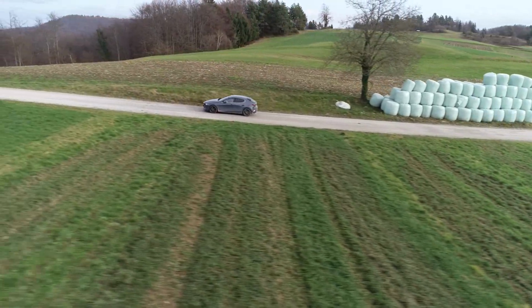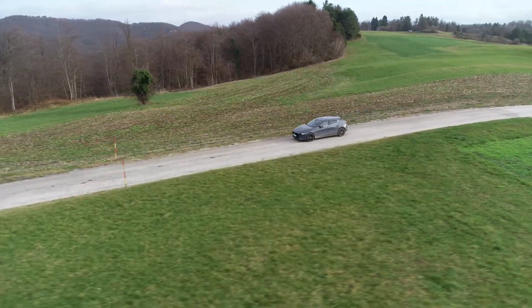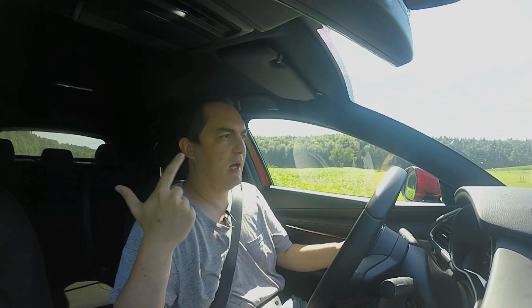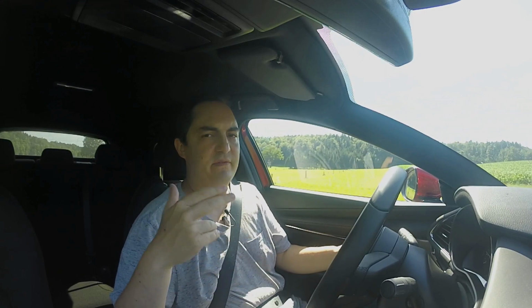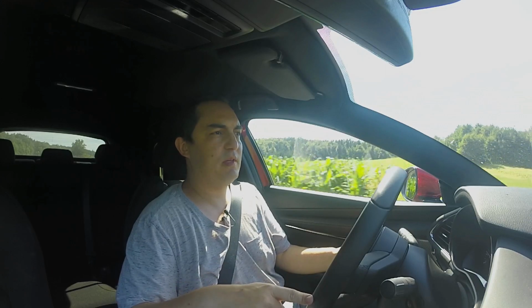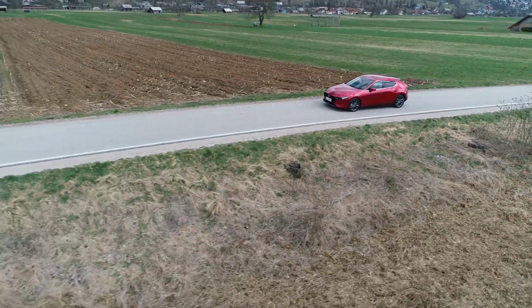So I'm not going to go deep into why the Mazda 3 is such a nice car to drive. I've already tested it many times with different engines, and this test is sort of just going to be focusing on the engine itself, because I've tested it with, I believe, a diesel, a gas engine, the 120 horsepower one. I've tested it with the X engine, which was quite interesting, and now I'm testing it for the first time with the 150 horsepower 2-liter naturally aspirated gas engine.